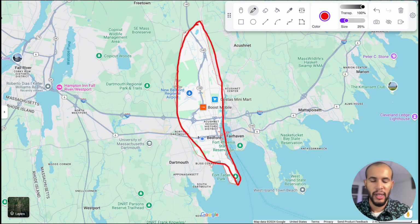Some people like to stay close to schools. Some people like to stay close to highways. It's all going to depend on what you're looking for. So I'm going to break down exactly all of these neighborhoods and exactly what they have and what you will find here.